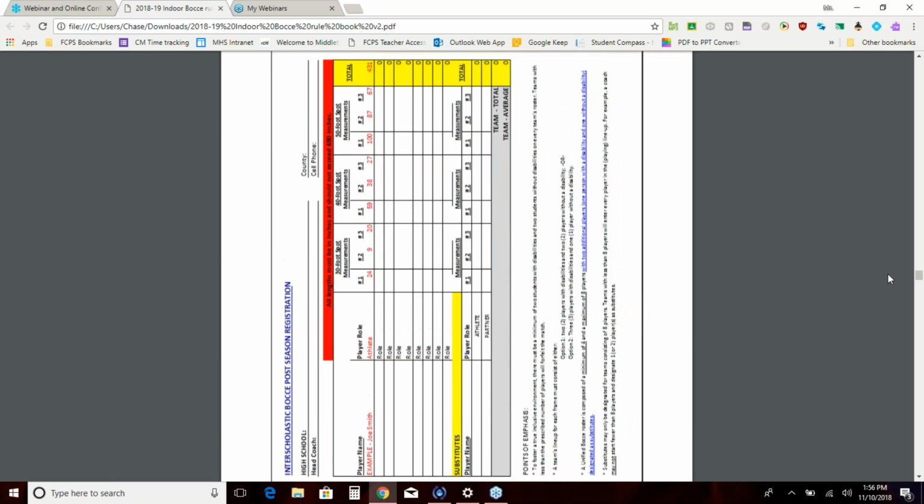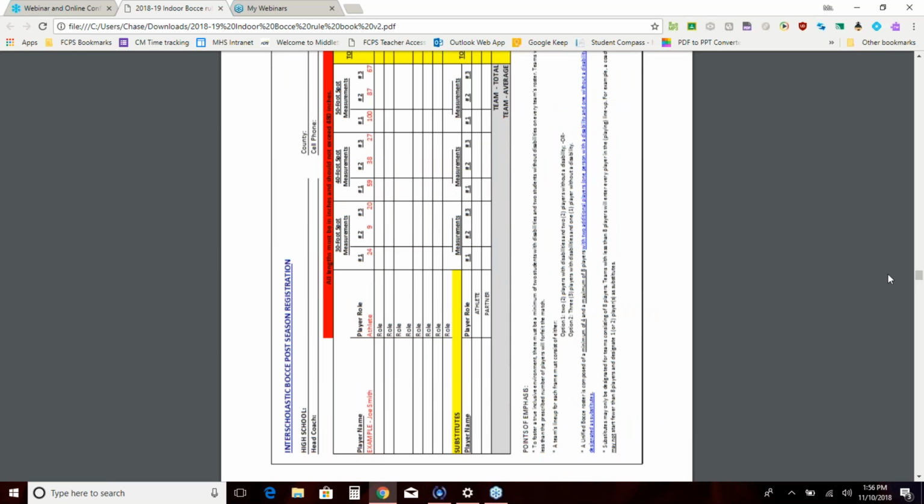Sideways here is your post-registration sheet that shows you where you put your teams in, or you put the members of the team in, and their information. Please be sure to do this as neatly as possible, and record your measurements to the nearest inch. That is what we are looking for with these.